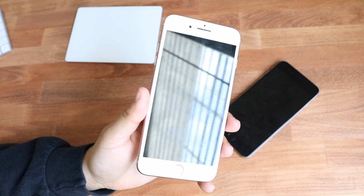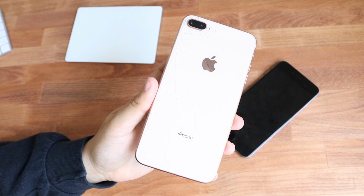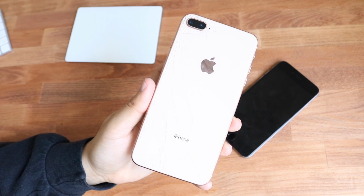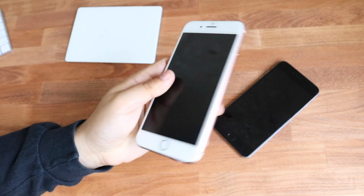What's up everyone? So as we know, iOS 12 was released, all that good stuff. I've been doing a lot of comparisons, and one comparison I haven't done on this channel at all was actually the iPhone 6s Plus and the iPhone 8 Plus. And I just recently re-got both these phones.